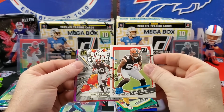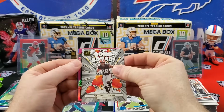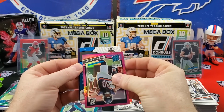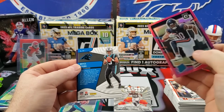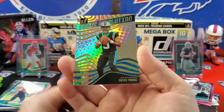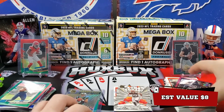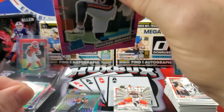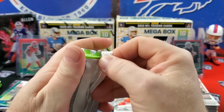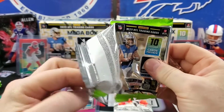Bomb squad of Cedric Tillman, Twinsies, Roshan Johnson on the Optic preview. Oh, I'll take a Bryce Young. I'll take any Bryce Young. Rookie Revolution, Bryce Young. I sense a theme, Twinsy theme. Roshan, I don't know what's going on in Chicago with their running back situation. I thought Herbert was going to have just a stellar year, and he did not.